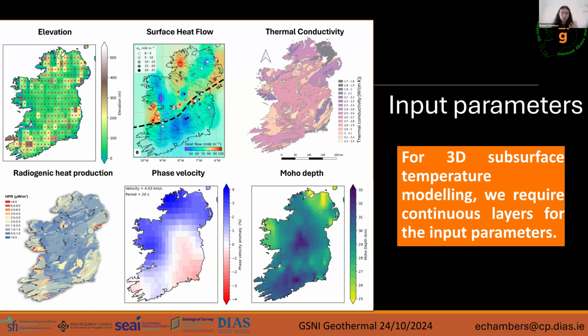So our model initially is out at a 0.2 degrees spacing, just to let you know, and it's all done on 1D columns, but we will be improving on that later. We also require phase velocities, so surface waves, because these can help constrain the layers within the crust, as well as MOHO depth and LAB depth, as well as an idea of what that MOHO depth is before we start.